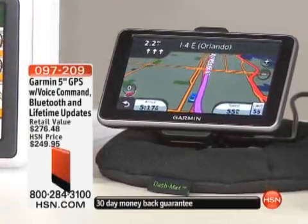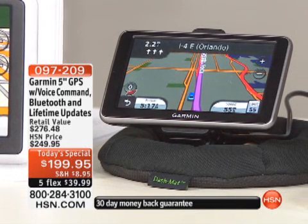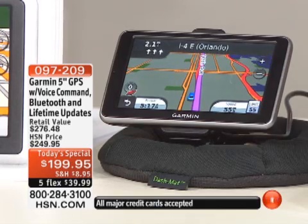So this is the one. If you've been waiting, this is it. This is the one we want. This is the one that has the most features. If you think about GPSs and if you've done any type of homework, they're all different. This literally has it all.